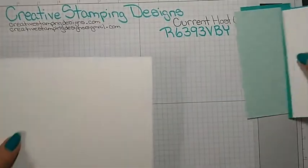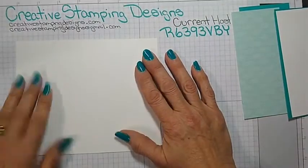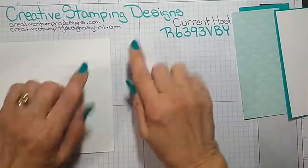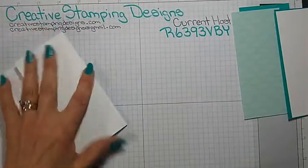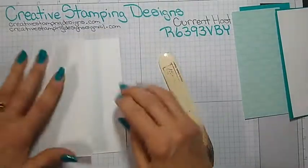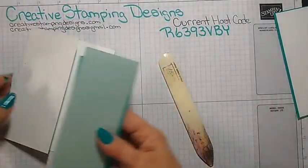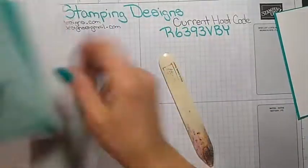Okay, I started with a panel of Thick Basic White that was 5.5 by 8.5. I scored it at 4 1/4, and then on the front, I cut off 1.5 inches so that we have what you can consider the fun fold. I don't want to glue anything down yet on the front until I do the one other part, in case I didn't cut enough off. We'll put it that way.